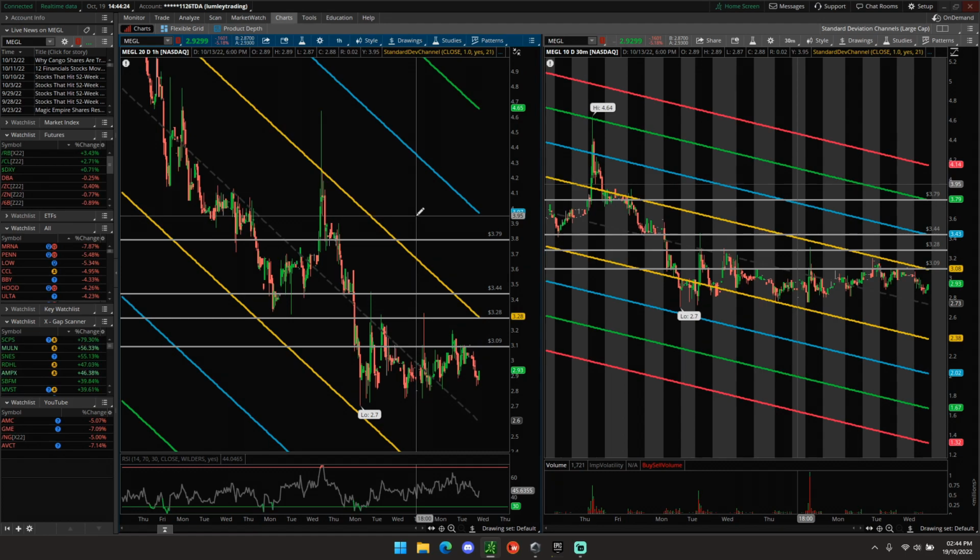I personally don't really trade small caps anymore, I focus more on the large caps, but this is one way if I do occasionally go on to trade the small caps. And again, I will never hold them overnight. I don't like trading small caps overnight. I will only day trade them if I do. But that is how I would trade them.